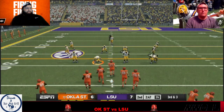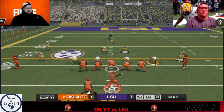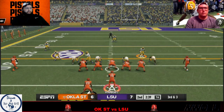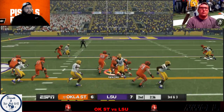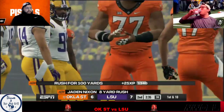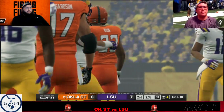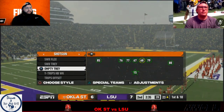Again from the left hash, 3rd and 3 this time. You got trips to the right, including the tight end Green. Rangel from shotgun, hands off to Nixon. Nixon finding the right hole to go through, exploding through it. Picks up 8 and moves the sticks. 8 rushes, 47 yards, 5.9-yard average and a TD today. All the way down to the 23, boys.